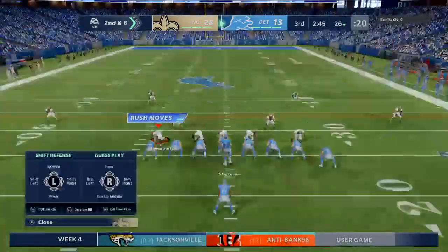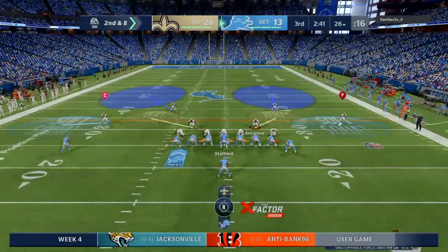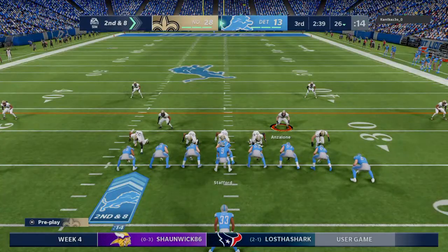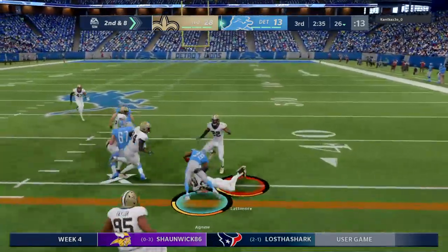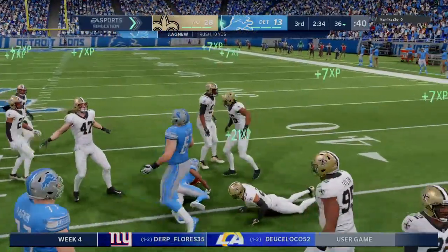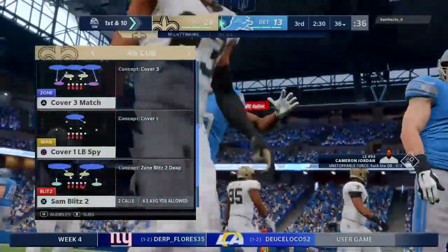The last run good for 2. Here's 2nd and 8. And they'll try the jet sweep here. And they're able to get this one across the 35. It's a first down on a gain of 10.